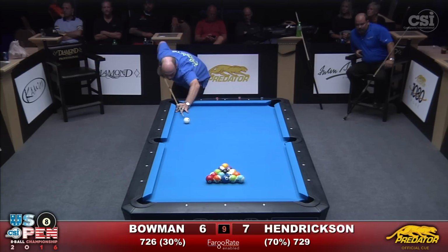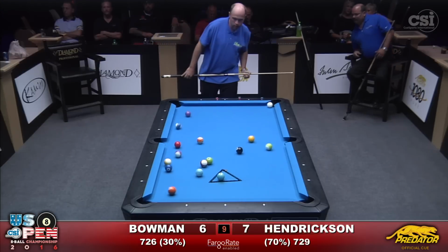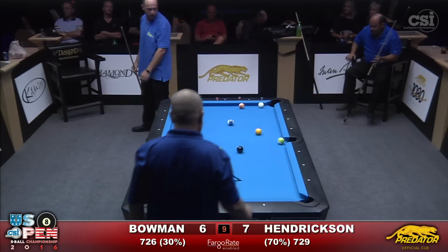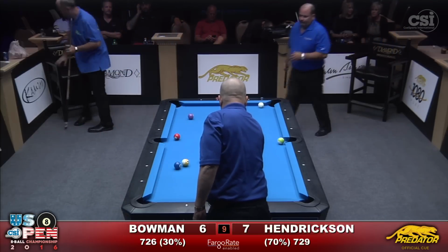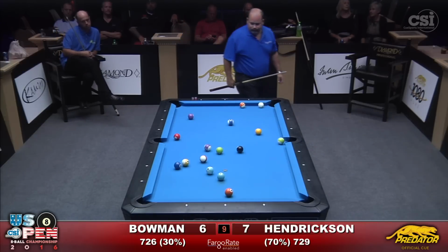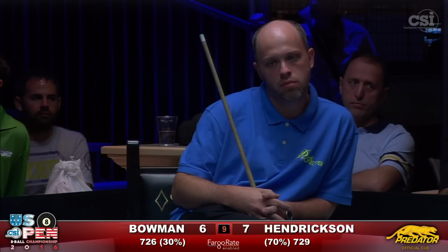Well, he knows he's in the thick of this match. And the cue ball is close to losing it. Very close to losing it. Is it a dry break? Yeah, it's a dry break. Jesse's break just has not worked for him. This is a big opportunity for Rory. Gets him on the hill and breaking.